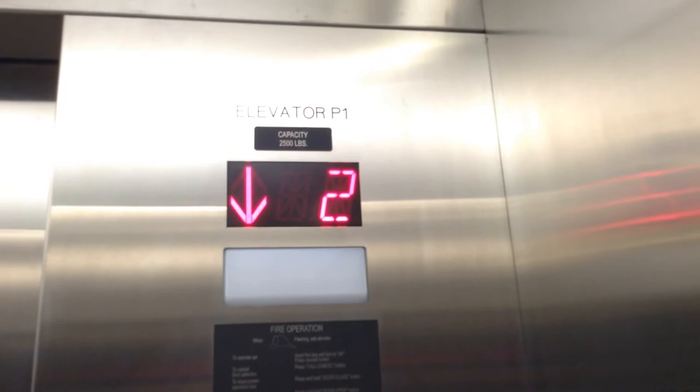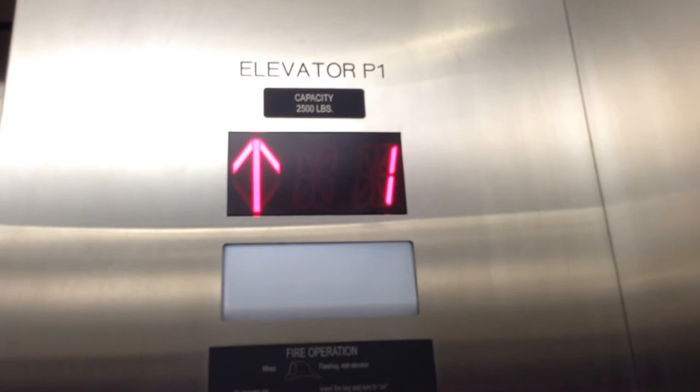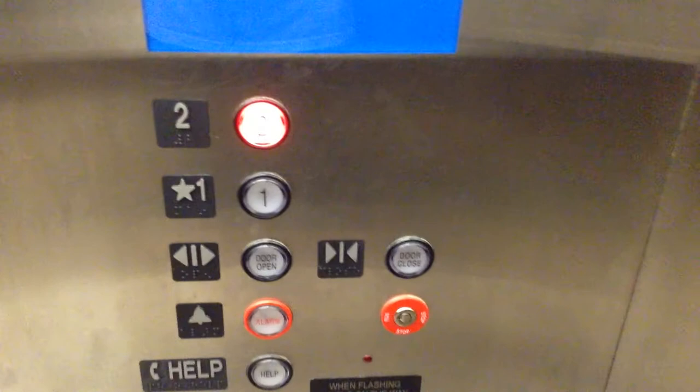Now we're going to go back down to one. Listen to it start. Here one. We'll end the video up to two so that you can get a view of the gap of the main fountain display. We'll go up to two and end the video up there. And here we are. Classic leveling.